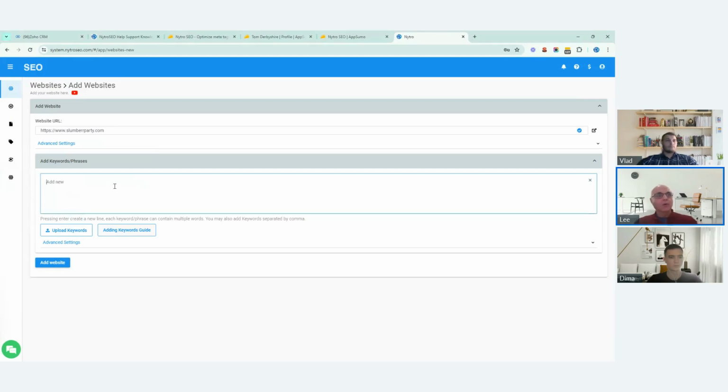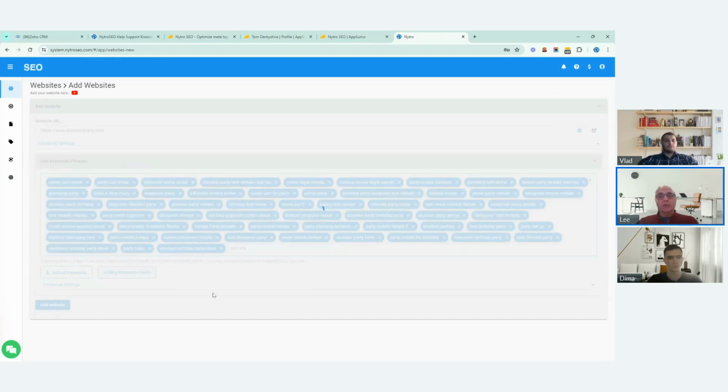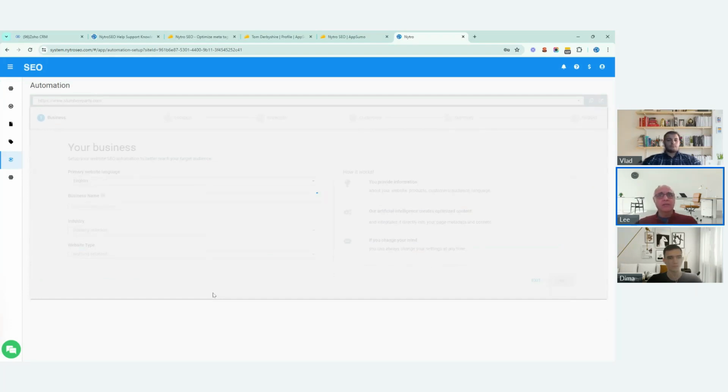Now, adding the keywords can be done initially intuitively, and later on you can refine them. So we don't pay too much attention to the first time we add keywords, but later on we will need to go through a refinement stage. So all you need to do now is just add website, and your website is in the system.